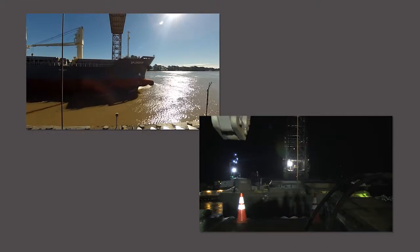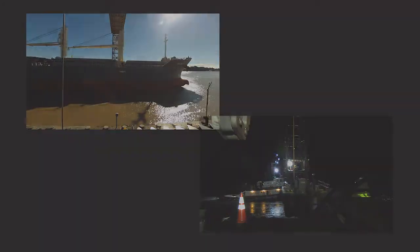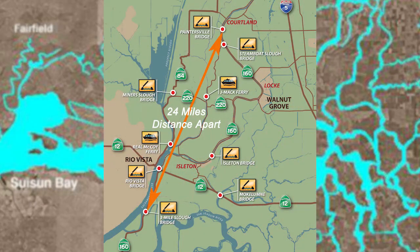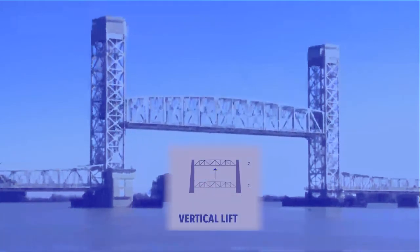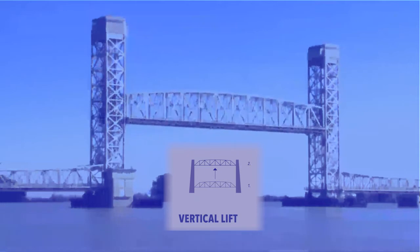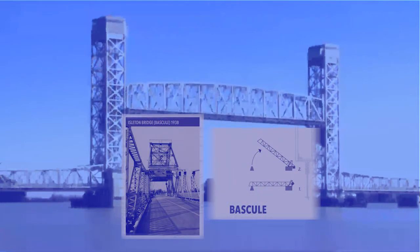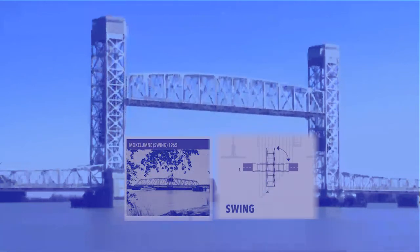The Rio Vista Bridge and the 3 Mile Slough Bridge are both operated 24 hours a day. The distance between the farthest 2 bridges is 24 miles. 7 bridges are spread out through Sacramento, Solano, and San Joaquin counties. The Rio Vista and 3 Mile Slough Bridge are considered vertical lift bridges, a movable bridge in which the span rises vertically while remaining parallel with the deck, while 3 of the other bridges operate as bascule bridges, while the McCormick and Minor Slough Bridge operate as swing bridges.